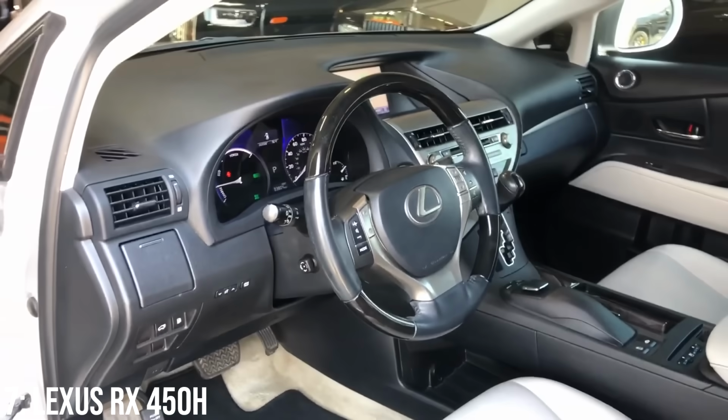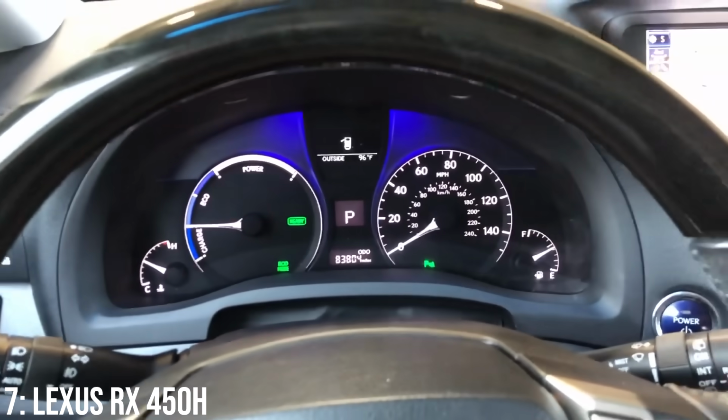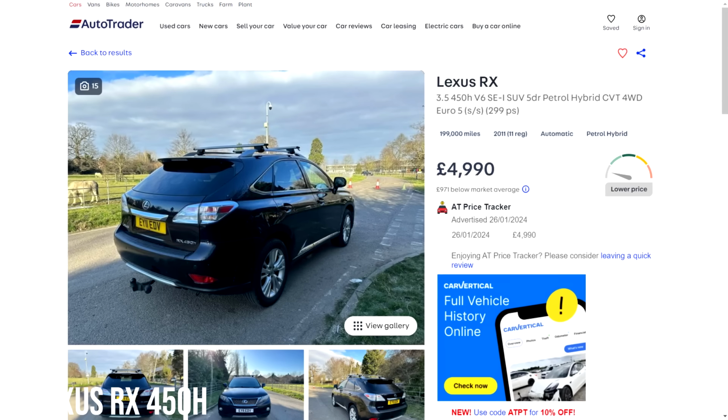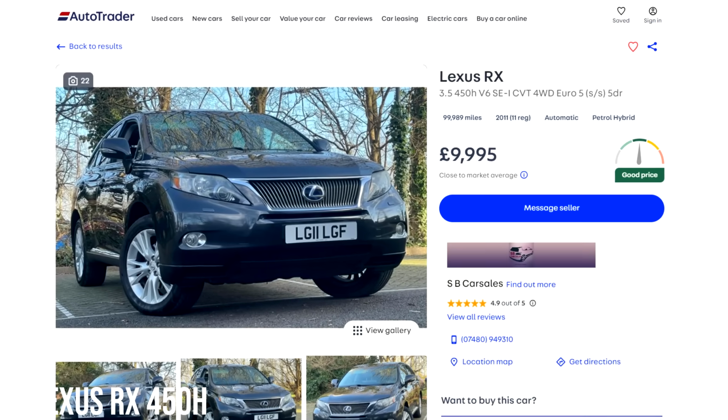It's also pretty reliable too, as outside of the problems with the battery needing replacing over time, the engine is pretty solid, and the build quality is also known to be very strong. If you want one you need to spend around £5,500 at the bottom end, and for our 10k limit you'll get a 2011 example with 100k on it.